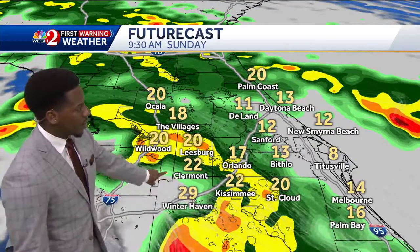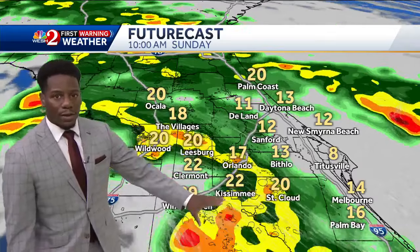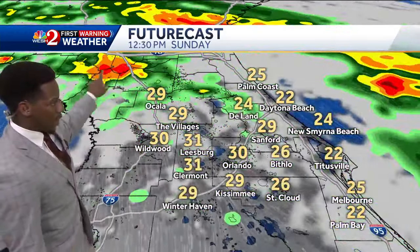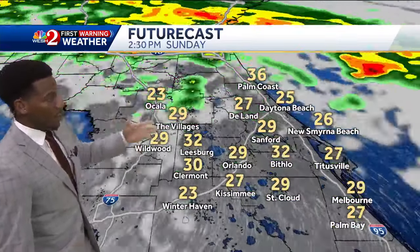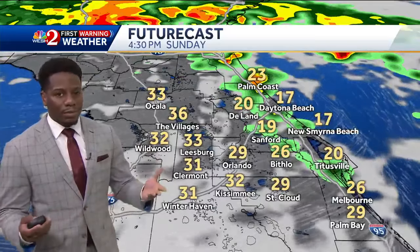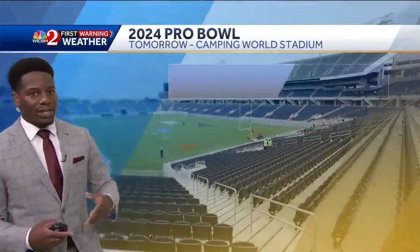We see those gusty winds in Winter Haven by 9:30, and heavier showers across Polk and Osceola County. But the strongest rain that we are likely going to see, that's going to be in our northernmost counties across the I-10 corridor. That's where we could possibly maybe see a spin-up if there is one going to happen. Better chance, though, that only one, maybe two of these storms do become severe before Sunday is said and done.